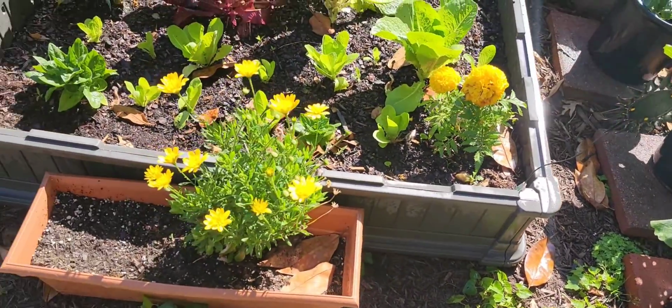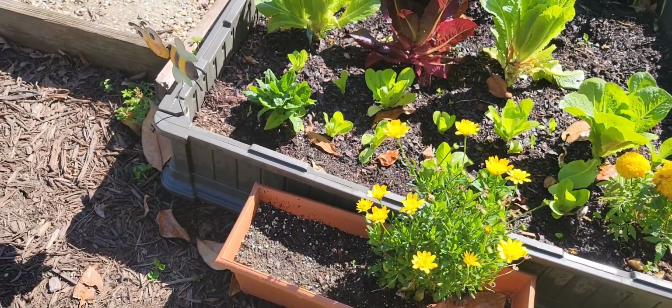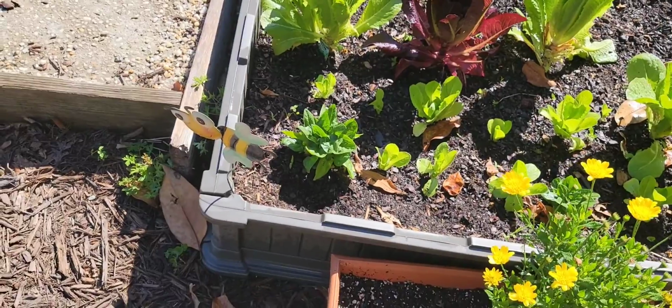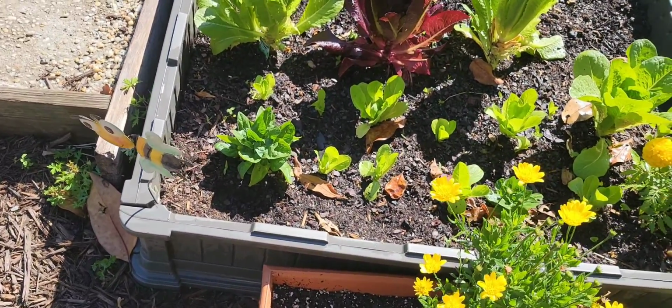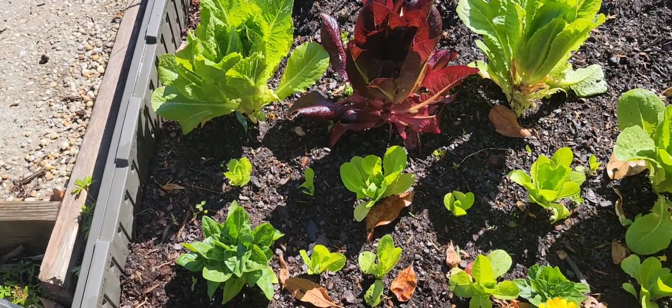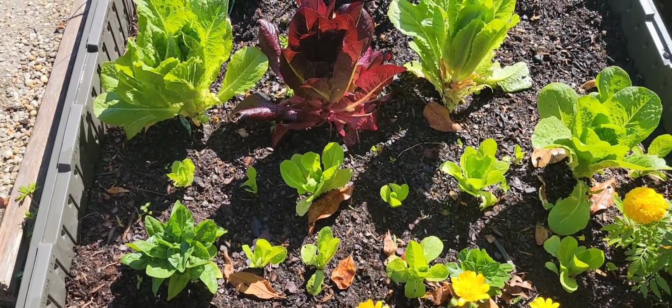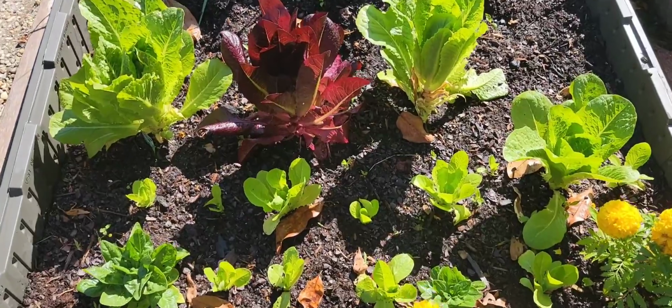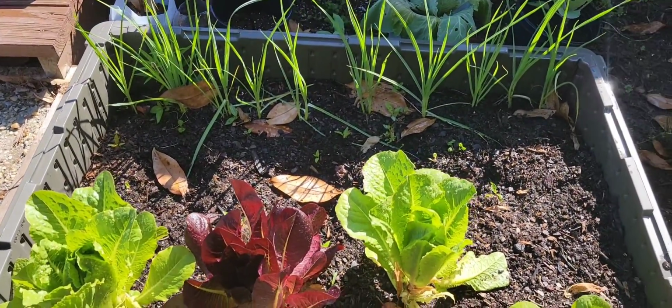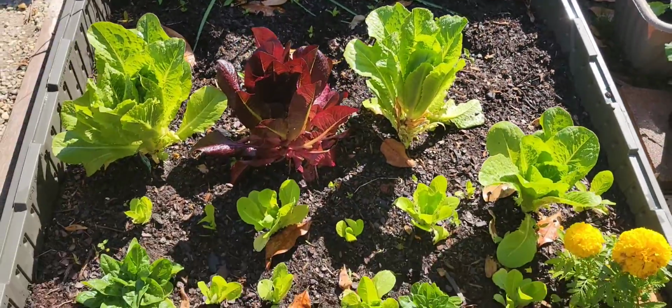Now over here in this container, not my cabbage, I got lettuce, and I have been harvesting off this lettuce, having salads at least every other day. So that is really coming through really good. And of course I got the leeks back here. They got a ways to go before they get bigger, but they're doing very well.